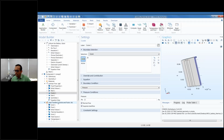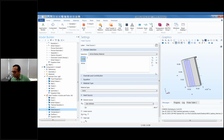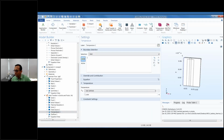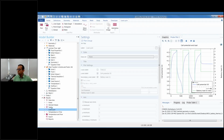And then for the thermal problem, we have made sure that we have a heat source which is automatically coming from the electrochemistry problem. So this is again predefined and not something that you have to worry about. And we have specified an inlet temperature for the entire battery system. Now, once you do that, you can solve this entire problem simultaneously. In this problem, I've already solved the problem. So once the problem is solved, you can then analyze the results.